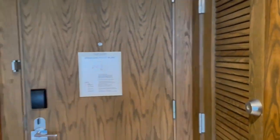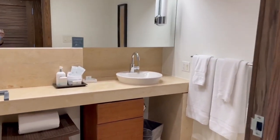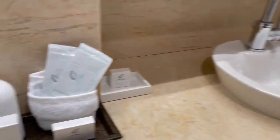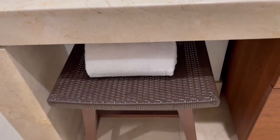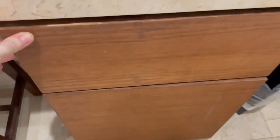There's our door where we came in, and then on the other side here, you have the bathroom, and there's a lot of counter space, as you can see, and you've got a very big sink that's deep. Got all of your products right here, soaps, towels. There's even a little stool under here if you need to sit down with more towels. Got a little bit of storage over here and your hair dryer. And nope, just the one drawer. And then you've got the trash bin over there.